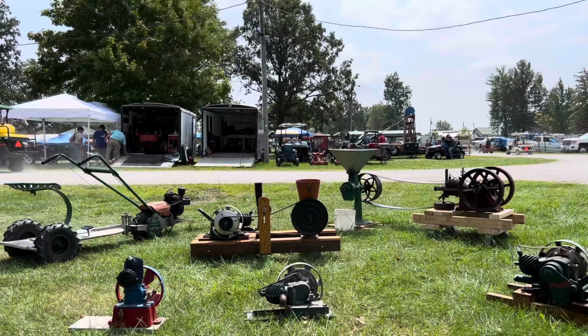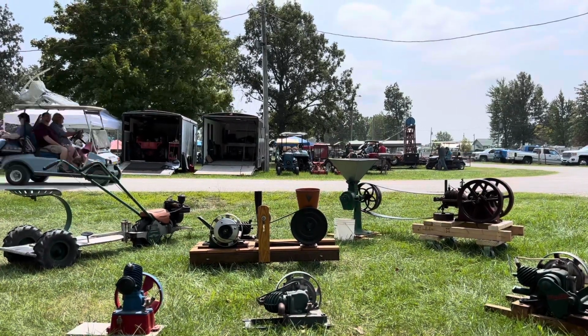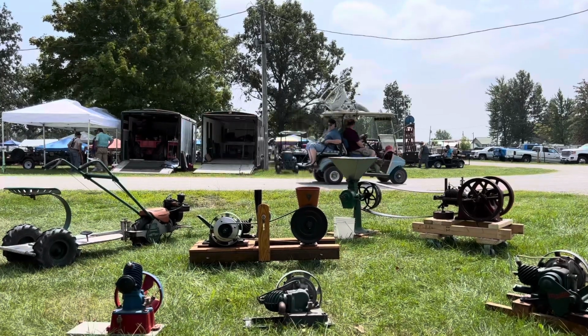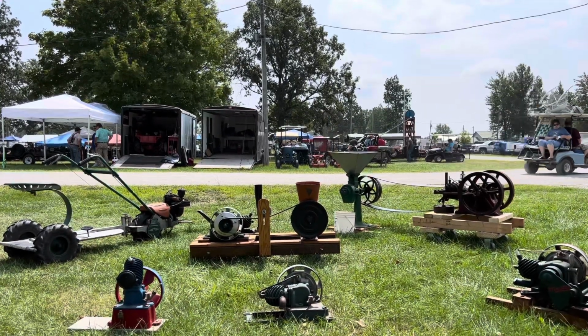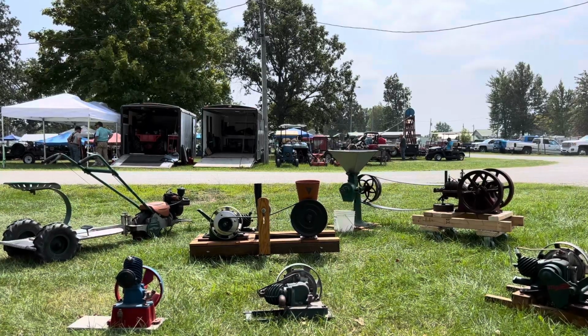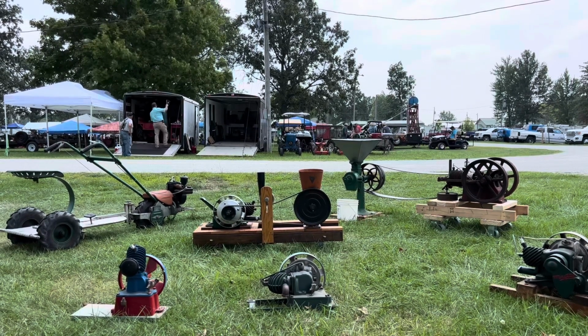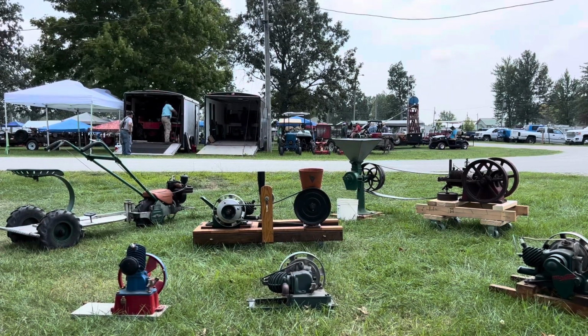We do have a golf cart out here, so we can at least ride around on that and stay cool instead of walking around. I just walked around to do the video, and it is warm. It is very warm. Even in the shade, it is very warm. Nice breeze though, but very warm. So highly recommend it. Enjoy the rest of the video.